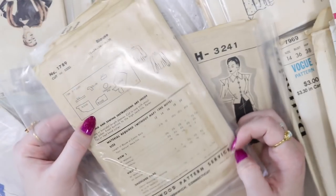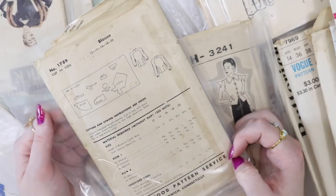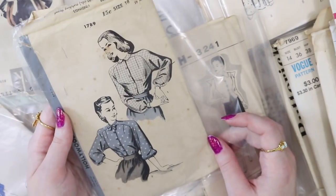The pattern design does look a little bit weird, given how the sleeves and the collar are cut, but I think that would be a fun one to put together and definitely a fun one to add into my wardrobe. My one wish is that it had a short sleeve option too, but I think I could easily alter it to have that.